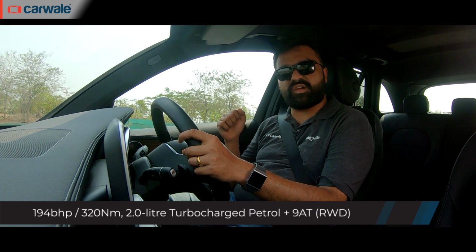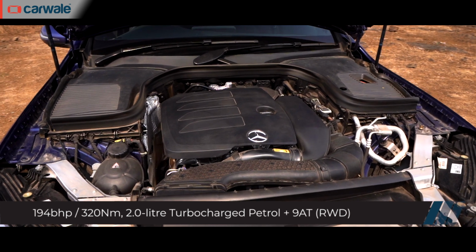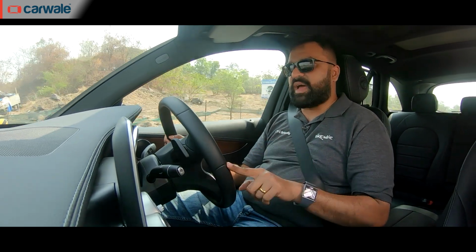This GLC that we are driving is the 200 petrol. It's powered by a 2-liter turbocharged 4-cylinder petrol engine, producing 194 bhp and 320 Nm of torque. It doesn't get the 4-matic all-wheel drive system, and power is sent to the rear wheels via a 9-speed automatic gearbox.